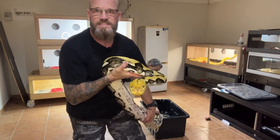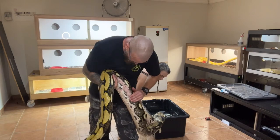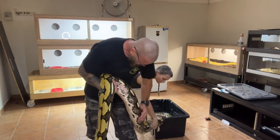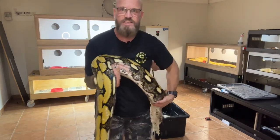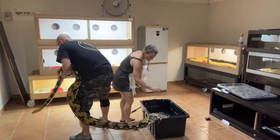I can see the iridescence in her. This is a beautiful snake, save for the wound on her side here. All those hard scabs are gone here. You can see that. She is looking great. She is looking so good.